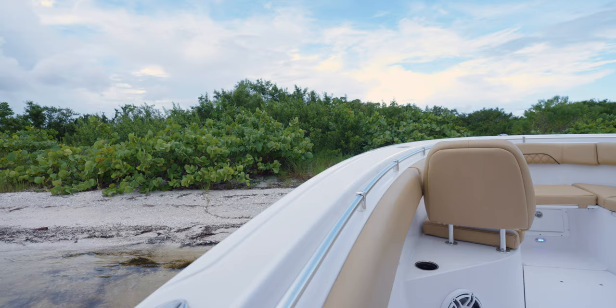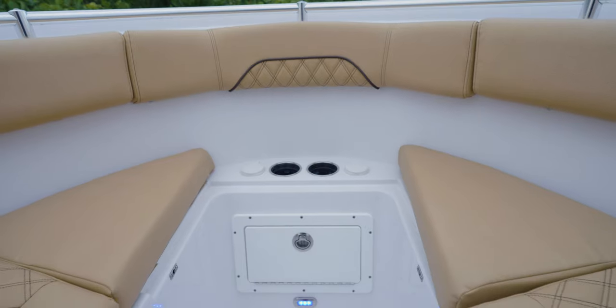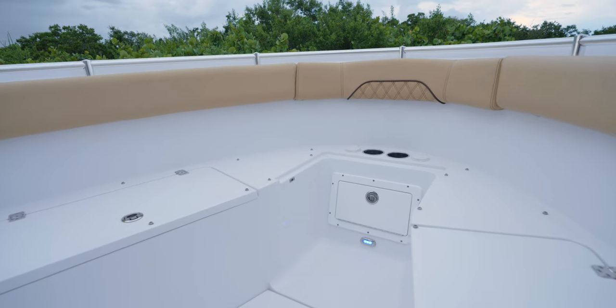Up top, a grab handle for safety, plenty of cup holders, and speakers to play your favorite tunes. The center filler piece is removable for easy access to the anchor and extra space while you are fishing.